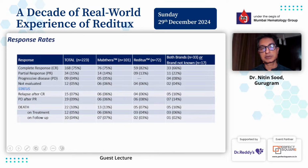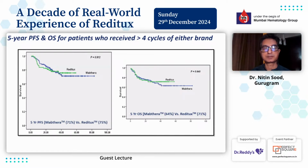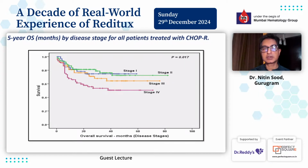And these are the response rates, including CRs, PRs, progressive diseases, and the status after CR and progressive disease. So overall survival with rituximab at 5 years was 84%. The curves on the right show Reditux in red and MabThera in blue. Again, statistically not significant, although it slightly looks better for Reditux. So 5-year progression-free survival and overall survival for all patients who received more than 4 cycles of either brand. Roughly overlapping curves, overall survival, again, statistically not significant.